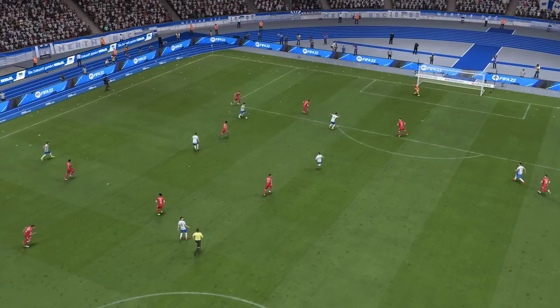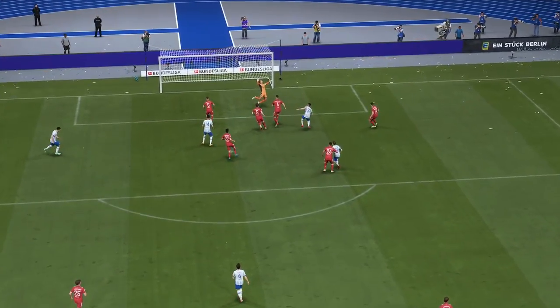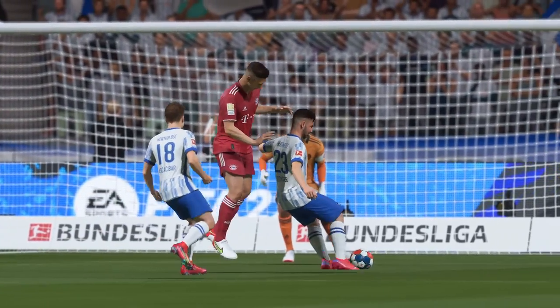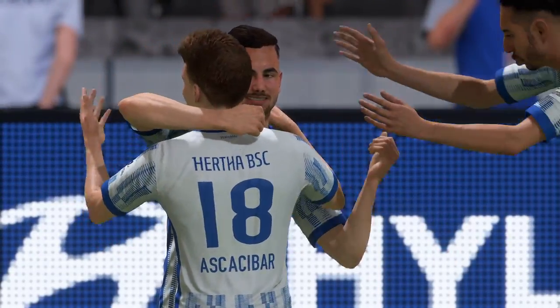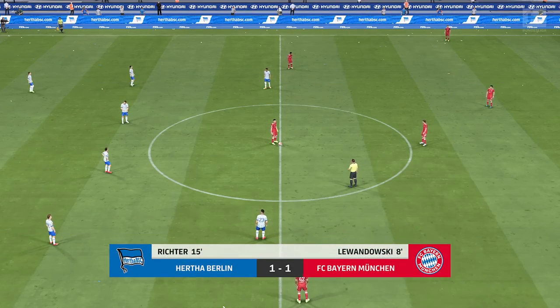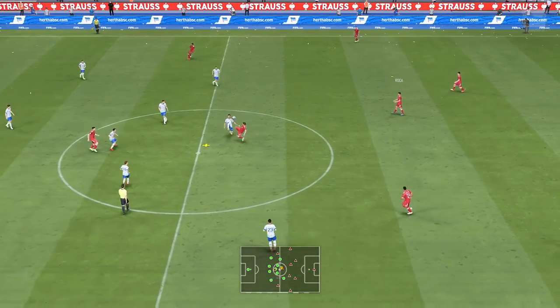Well, here it is again. And it was never really in doubt, was it? He was always going to score from there. So the ball is rolling again at 1-1.